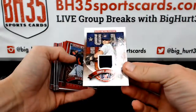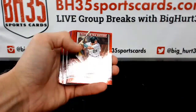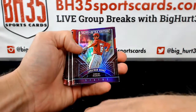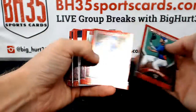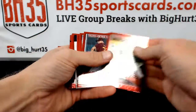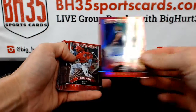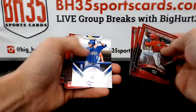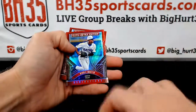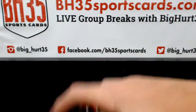Cooper Johnson. Corey Seager. Jonathan Arazu, Phillies. Trey Cabbage, Minnesota. Domingo Acevedo, Yankees. Jay Reed, Houston. Richie Martin, Oakland. And that's it. Pretty nice break.